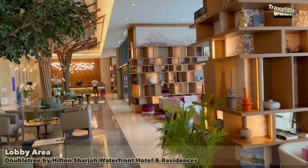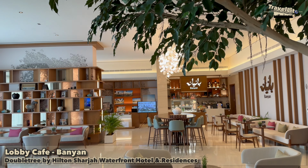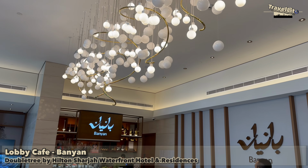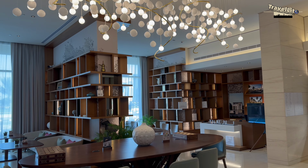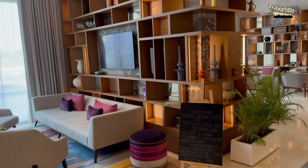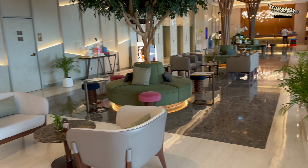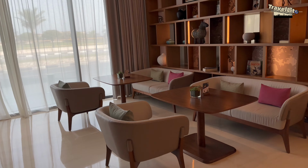Hey guys, that's the reception over there. And they have a lobby cafe over here, which is called Banyan. If you want to take coffee, pastry, and just chill for a while, you can take it from here. And you can stay anywhere here in the reception. There are a lot of seating areas that you can use.